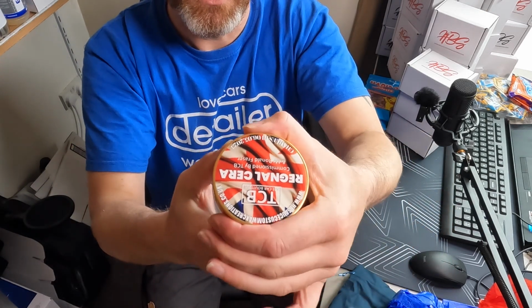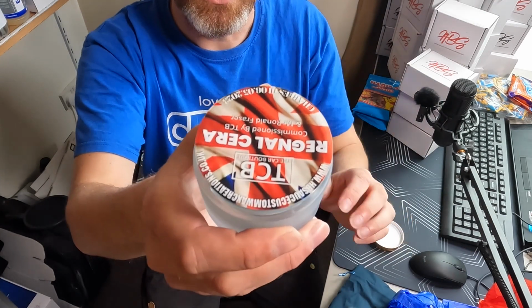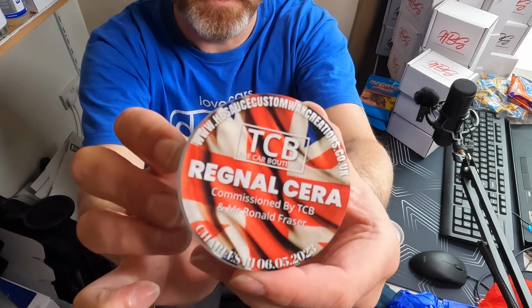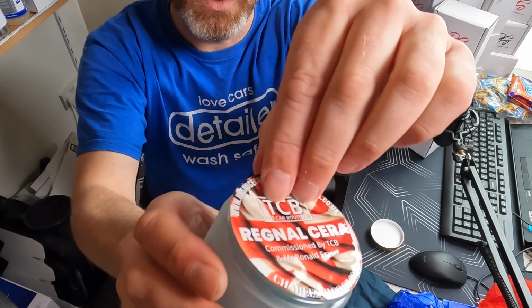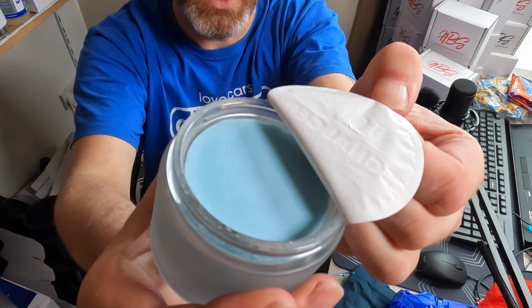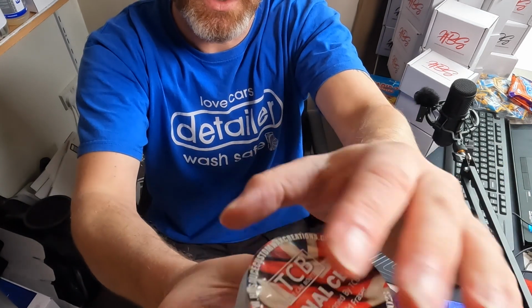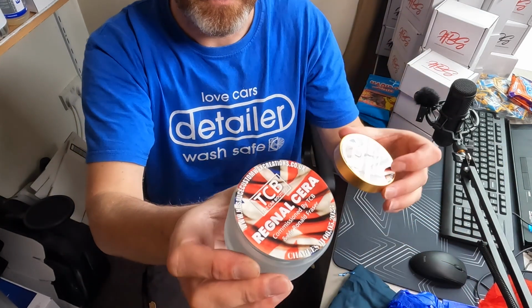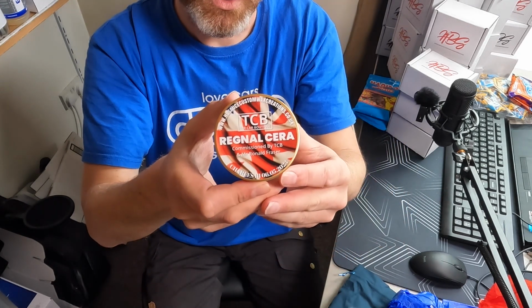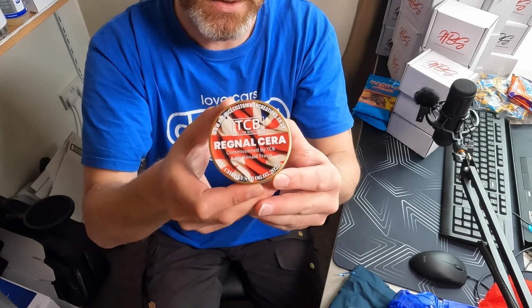Opening the jar itself, you've then got a sealing sticker again with the logo on. And I hate doing this, but I'm going to break the seal now. And there's the colour of the wax. Isn't that beautiful? Attention to detail is fantastic. I am so happy with that. I really am. Okay, so let's talk about how you can get one of these.